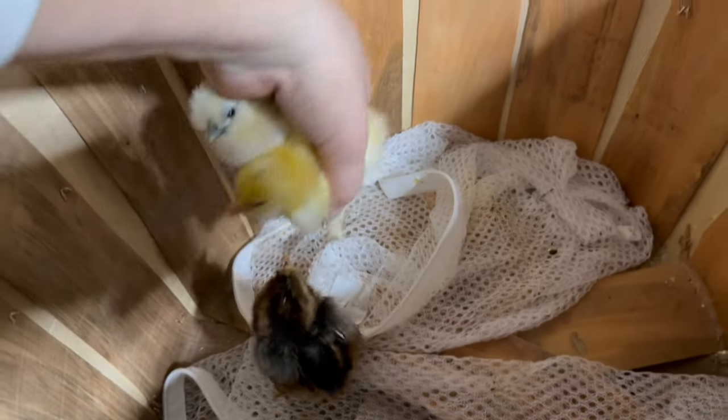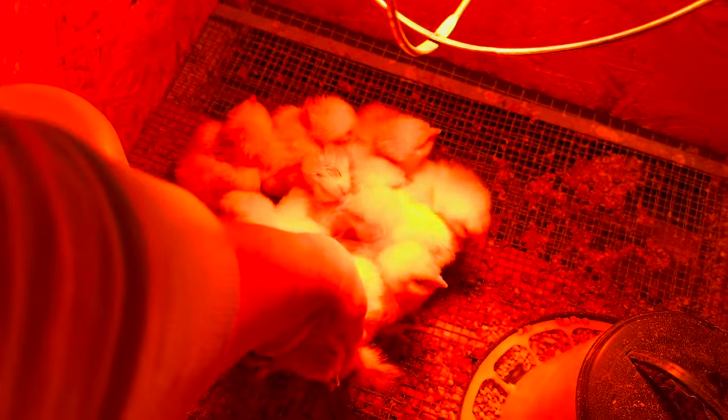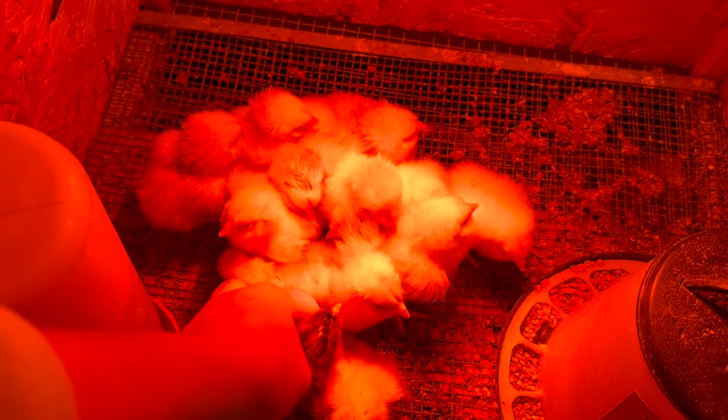Now we're gonna grab these silkies and that last Faverolle there. Just you, baby. Just you, baby. Yes. I'm going here with them.